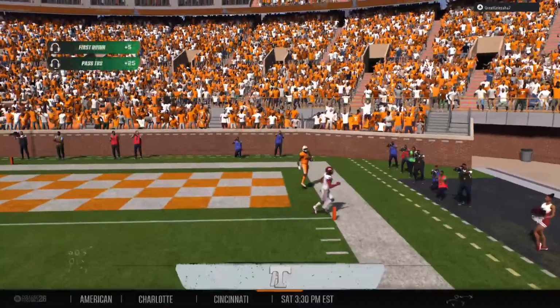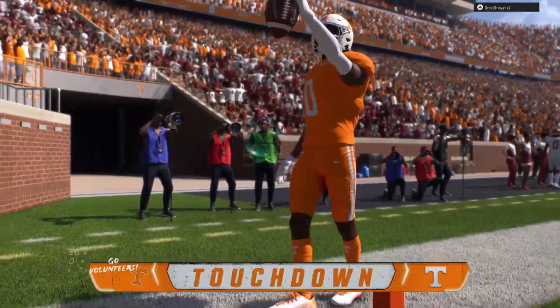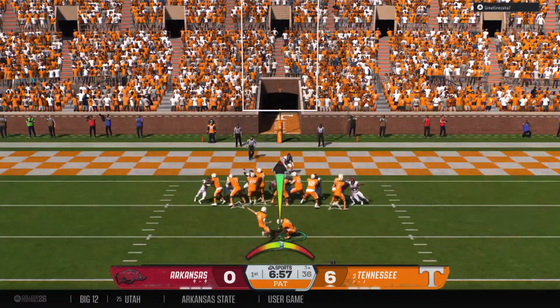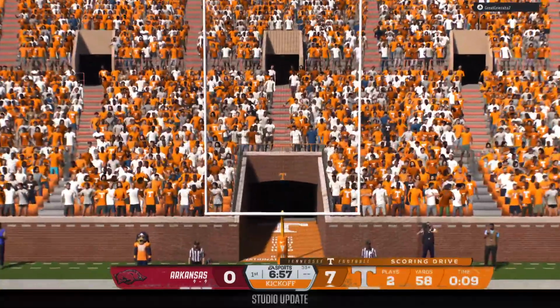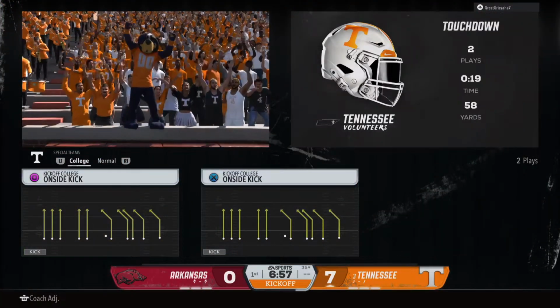It's a mid-stride inside the 10. Touchdown, Tennessee. Made the grab and took it on in for the score. Getting set for the extra point after putting the scoreboard to work for the first time. And he's got the extra point, and it's 7-0 to start this one.